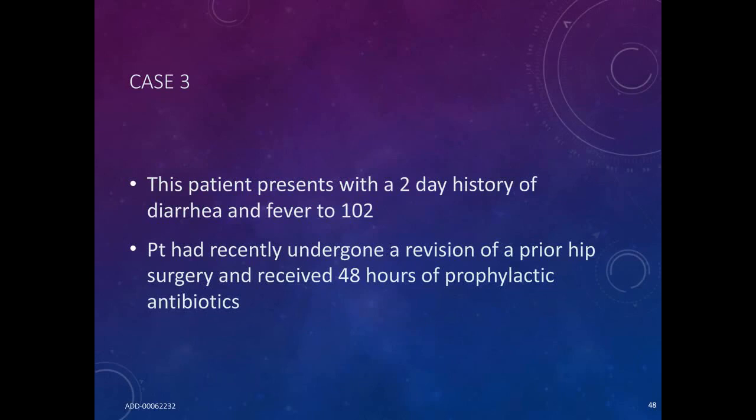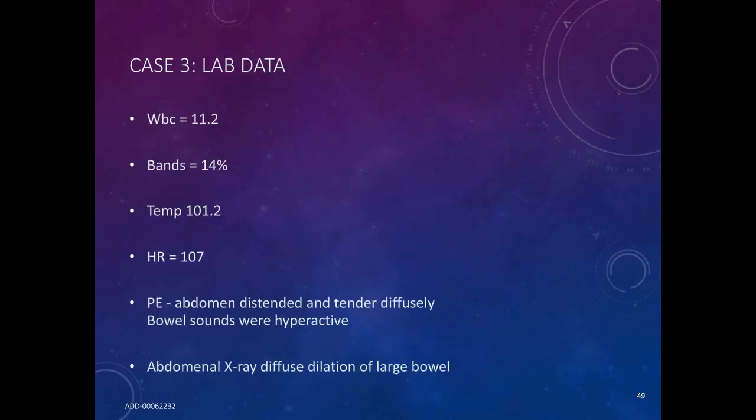Okay, case 3, 2-day history of diarrhea and fever. The patient had recently undergone a revision of hip surgery. The patient was exposed to antibiotics for 48 hours to prevent post-op infection. She presents with a normal white count, but with a left shift, a temperature of 101, and a heart rate of 107. So she has all the SIRS criteria and some criteria to make us think that she might be infected.